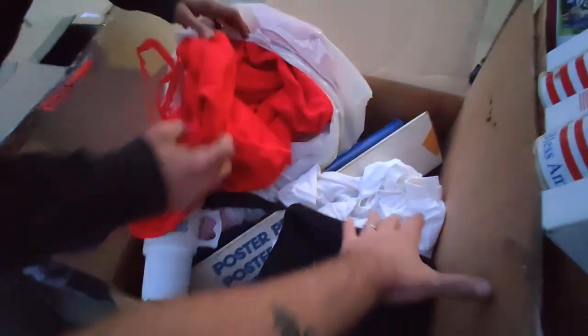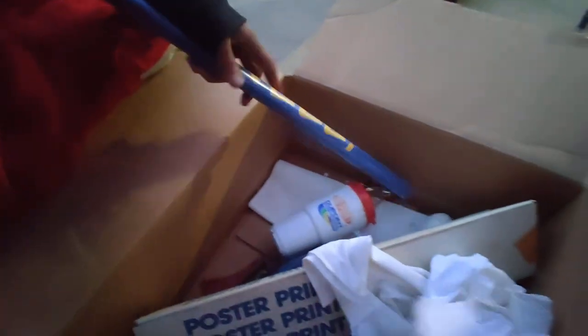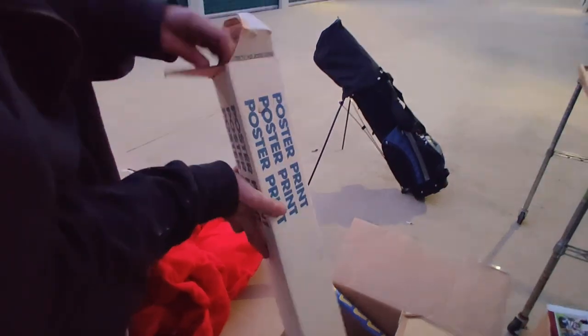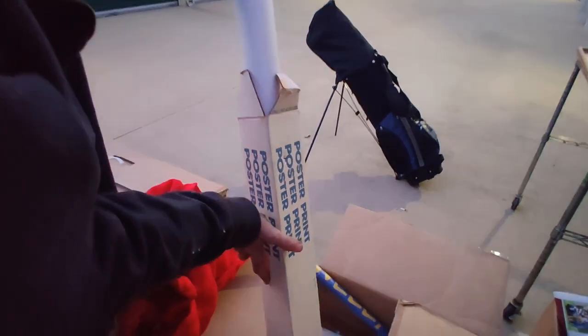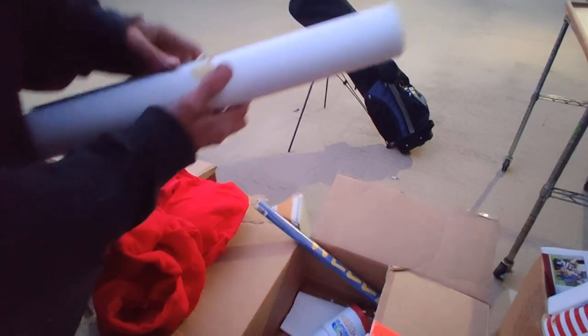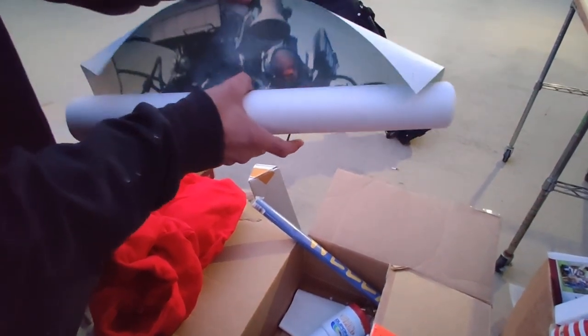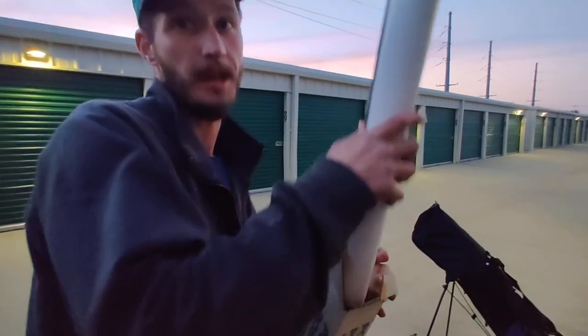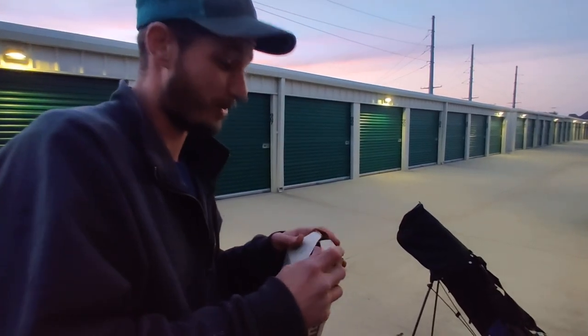Purse. Shirts. Train. Oh, it's a clock. Oh, it's a train clock. I like it. Dang, that's nice. Oh. You got a poster? Here's the box. Yep. Train poster. That's cool. We've only seen, what? Not even a quarter.